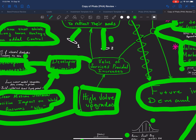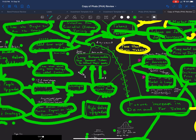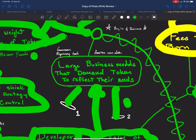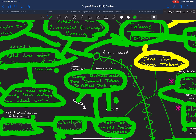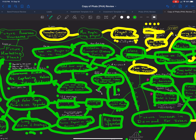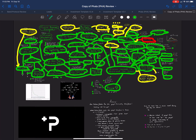And you also have developer motivation and high value upgrades leading to the value of services provided today increasing in value, which will attract business to your platform. So I do see big business buying this in the future for proprietary tech and sensitive user data, which will lead to this powerful force contributing to price performance in the future. So yeah, look at how green this project is.